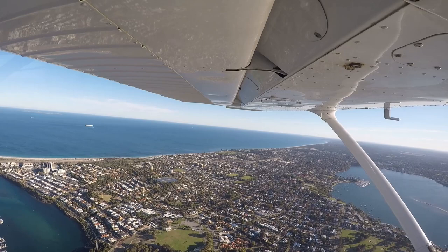First center, Charlie Yankee Quebec, Observation City, tracking to Rottnest. Any traffic? Charlie Yankee Quebec, first center, there's no traffic west of the coast. No traffic west of the coast, thank you, Charlie Yankee Quebec.